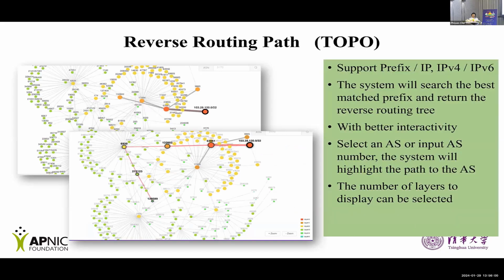And also, sometimes you want to know how traffic is sent to your network. So we have reverse routing paths. You can input your prefix, and you can see how traffic from another AS is routed to your network. You can search at scale by inputting the AS number.